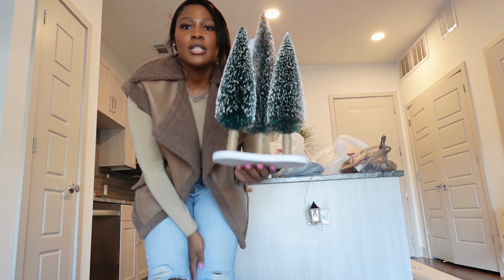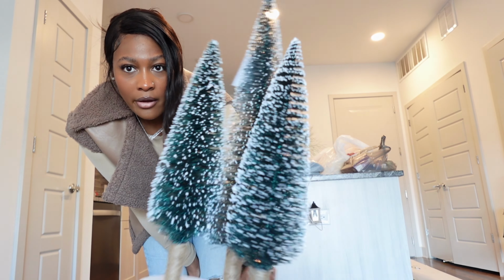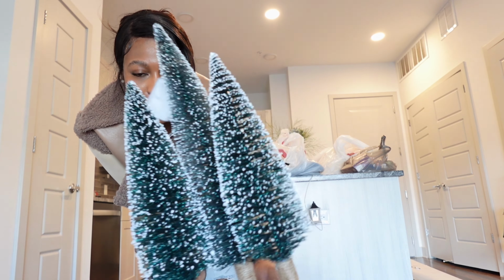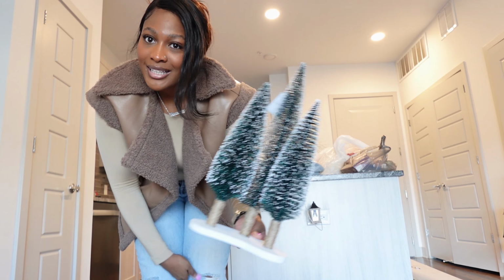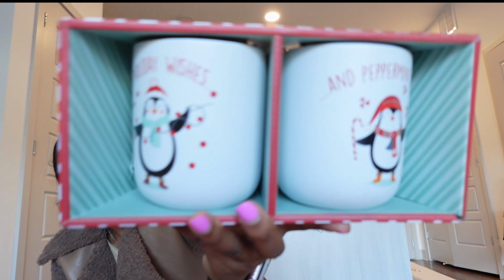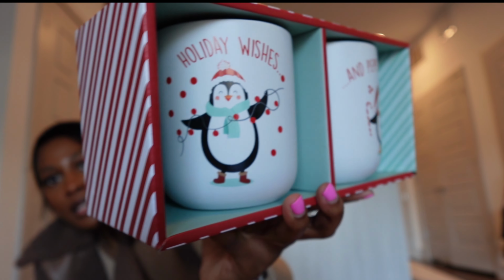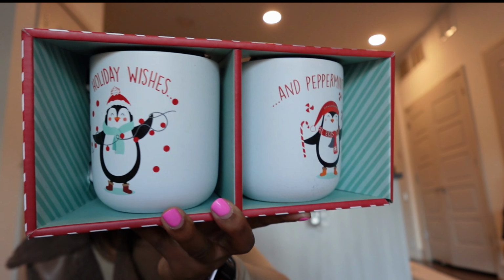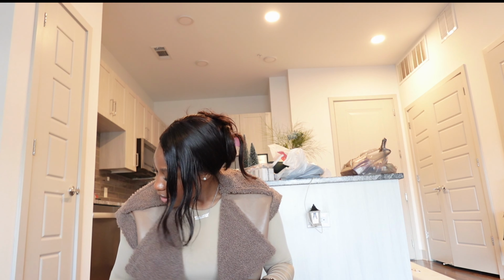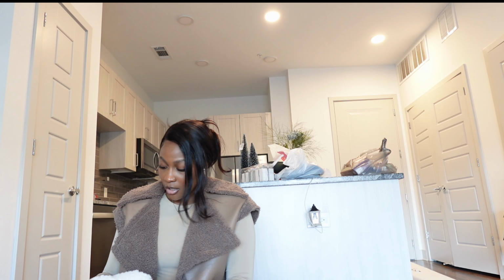Then I got these little trees. I thought they were really cute. And it kind of matches my wreath a little bit, but I don't know, I really liked it. It's like snow, green. I don't know, it gave Christmas. And next I got these little mugs. This one says peppermint kisses, and this one says holiday wishes. This is for me and YD to drink hot chocolate. We really don't drink coffee. Well, I'm not a coffee person.